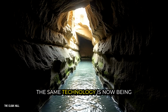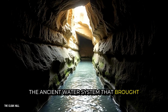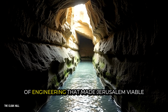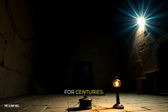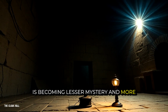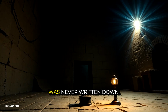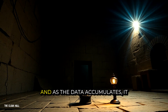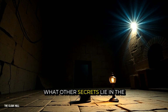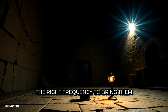The same technology is now being used to trace the path of the ancient water system that brought the Gihon Springs flow into the heart of the city, a feat of engineering that made Jerusalem viable for centuries. The ground beneath the holy sites is becoming less a mystery and more a document, each void and chamber a sentence in a story that was never written down. And as the data accumulates, it raises a quiet question. What other secrets lie in the spaces between the layers, waiting for the right frequency to bring them into the light?